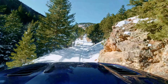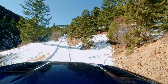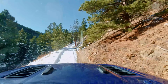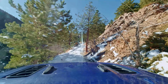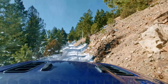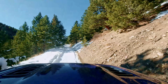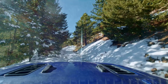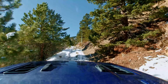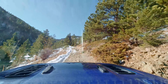We've covered about a quarter mile so far. And so far, like I said, this has been pretty easy, except that if you don't like being a little off camber on the side of a cliff, this might get your adrenaline going a little bit. It hasn't been extreme off camber yet. Our roll angle hasn't gone past about 12 or 15 in some spots. But when you're in the snow and you're looking down a cliff, I can see where this could get the heart pumping a little bit. Going uphill, we're on a pretty average 12% incline.